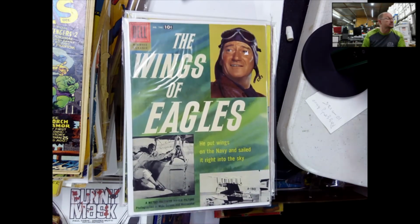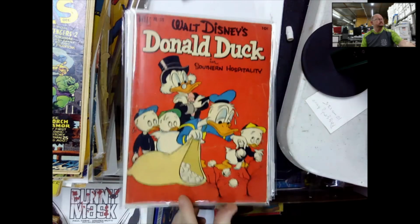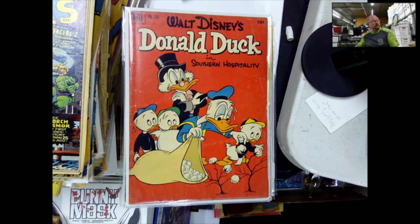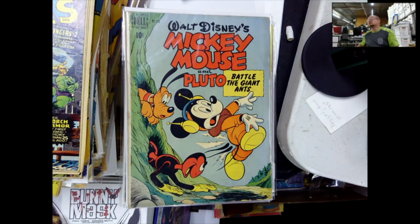Wings of Eagles, issue 790. I may have overpaid for that one particular issue, but I've more than made up for it with the rest of the books I got from that seller. So 379. Donald Duck, of course, with Scrooge, Huey, Louie, and Dewey. Mickey Mouse, 4-color $2.79.